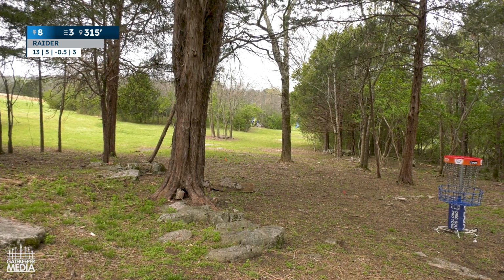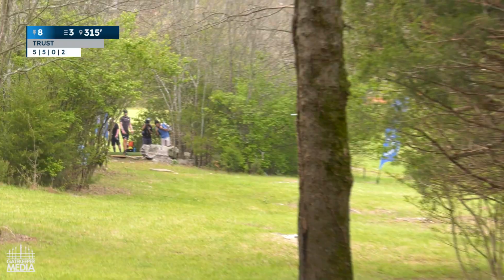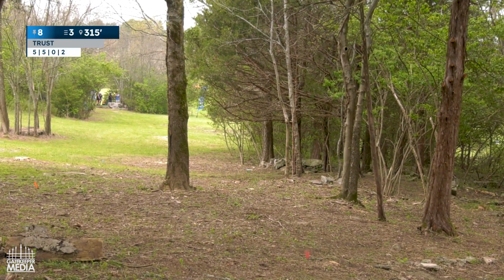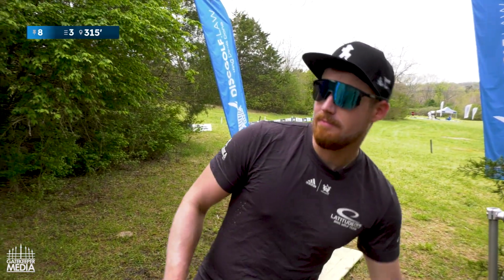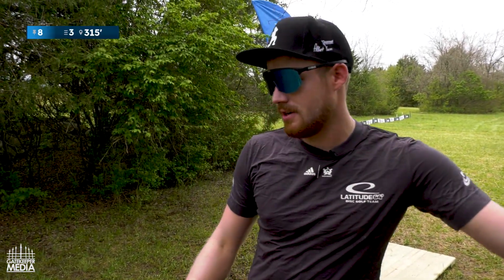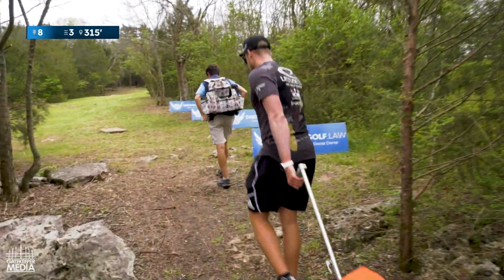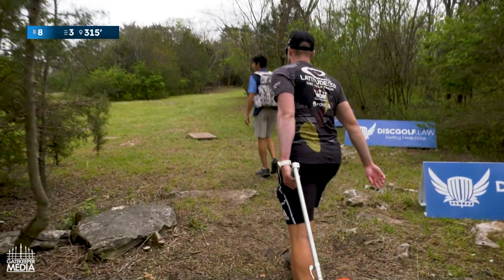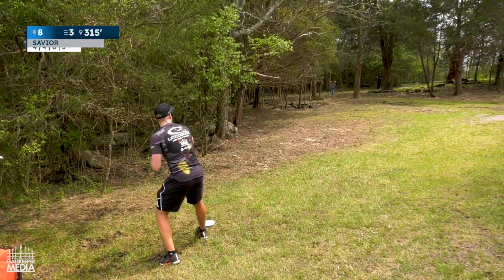Oh, I love that. Oh, better. Okay, my sidearm? Nah. I feel the backhand is... I think my position on the tee was funky. I was kind of too tight off the tee. That's probably why I pulled it to the right quite a bit.